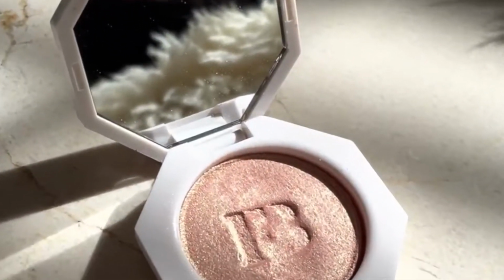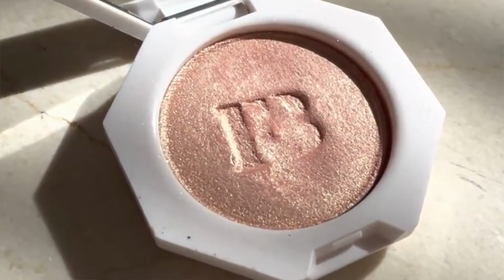I am going to add just the slightest bit of highlighter onto my nose. This is the Fenty Beauty Killawatt Hustla Baby highlighter, and I'm adding it onto the bridge of my nose. And what's most important is the tip, to get that button nose. Whatever is left over, I'm putting onto my cheekbones. I don't want a 2016 blinding highlight moment going on here, so we are trying to avoid that.